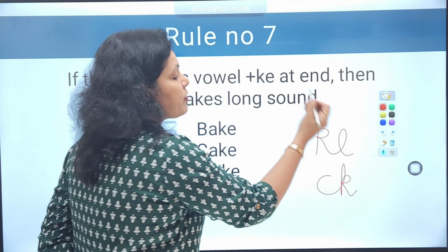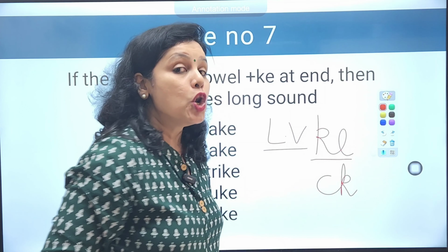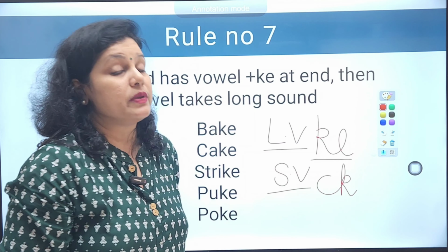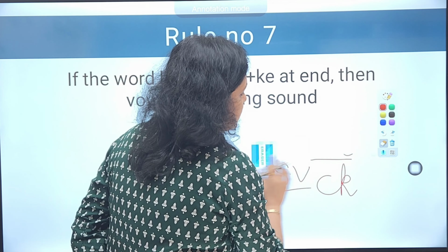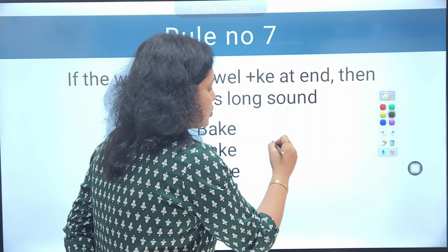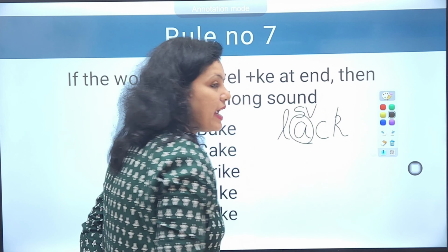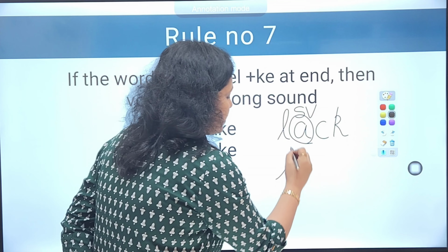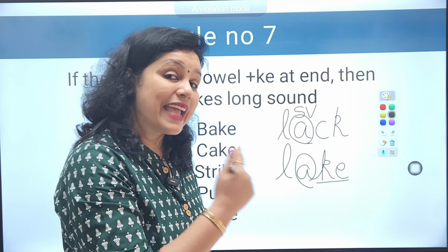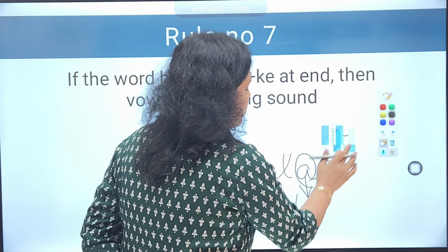So let us see here. If for the K sound at the end you have KE, then the vowel before that will always be a long vowel sound. But if you have CK at the end, then the vowel which comes before will always be the short vowel sound. Let us first see a few examples here. Now see, if I say the word lack, we write lack, and since CK is here, we call this a short vowel sound, right? Lack, lack. Similarly, we have a word like this. Now, what shall my child call this? Lake or lack again? Since KE is there at the end, the vowel before it will always give you the long vowel sound.